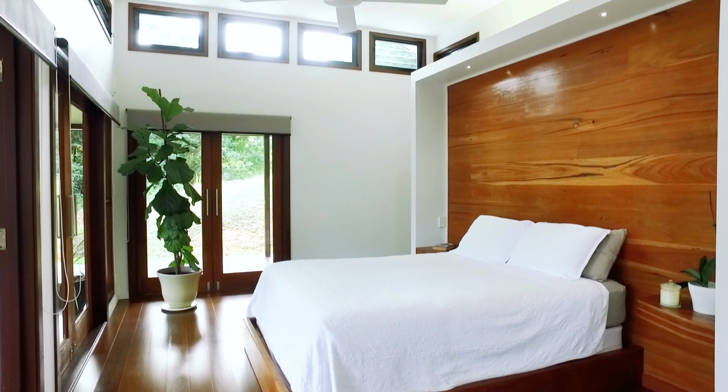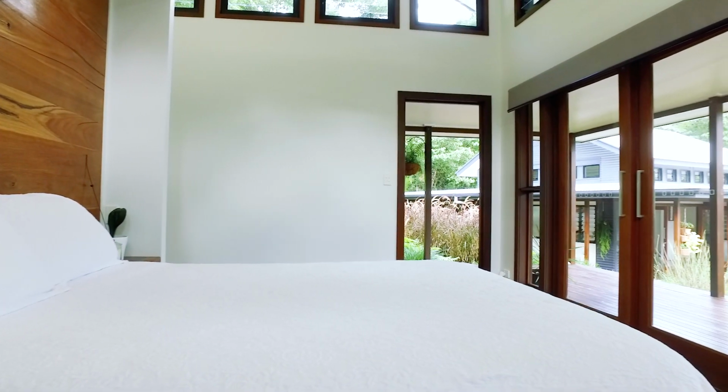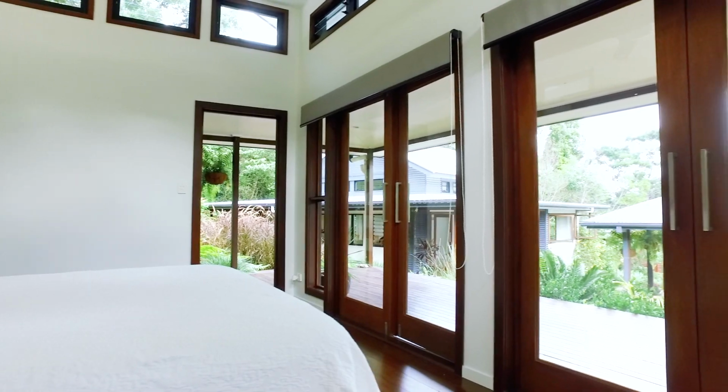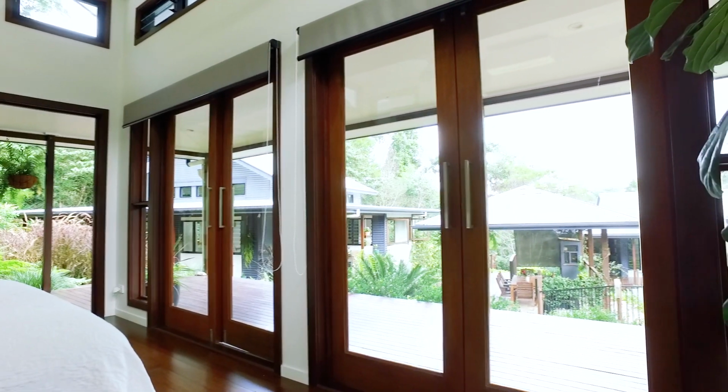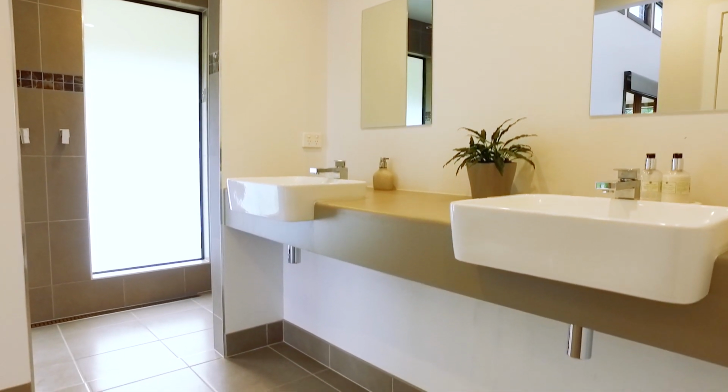The main bedroom is decadently housed on its own. Again, the doors open out to wide verandas for that indoor-outdoor flow. There's a large walk-through ensuite with double vanity and a large walk-in robe.